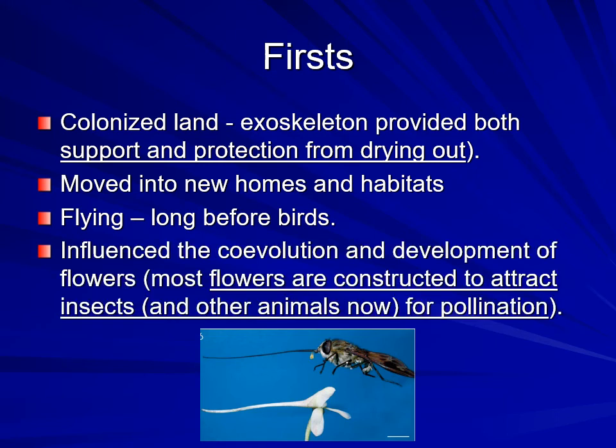And they also influenced the evolution of flowers, because basically the pollinators of flowers co-evolved with the flowers, and over time both of them became very specialized towards each other. And you can sort of see that in the picture below here, that this little fly-like creature here has a perfect proboscis to reach down into this flower. They totally specialized just for this particular flower.